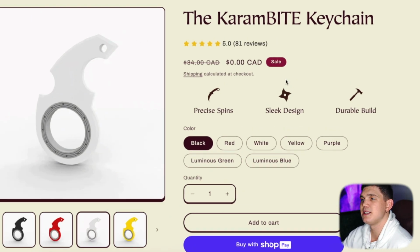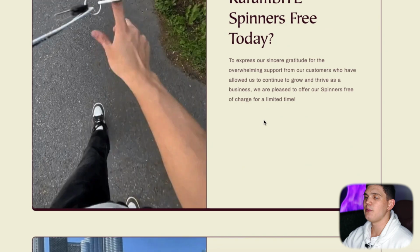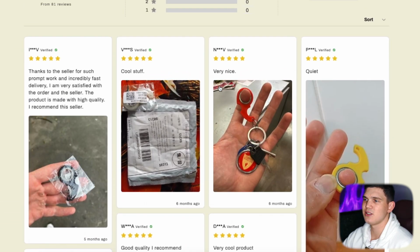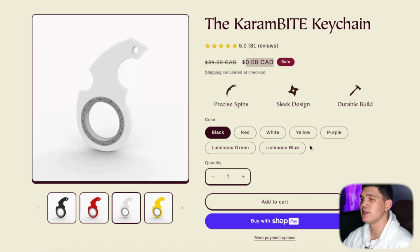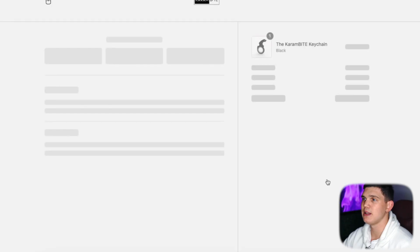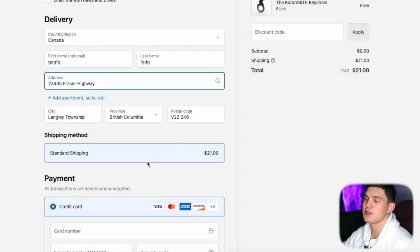But what these people did is they kind of went a different direction. As you can see, they're doing the free plus shipping offer. So if we go ahead and we look at this product, look at that. Like, it's so cool. Different settings, different keys. Like, it's so simple. It's so unique. And they're doing the free plus shipping offer. So if we go ahead and we check this out, you can see the product price is free, but let's go ahead and see what they're charging for shipping. So here you can see what they're charging for shipping is $21.